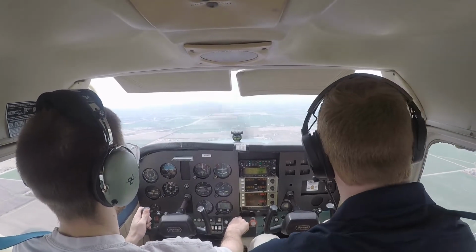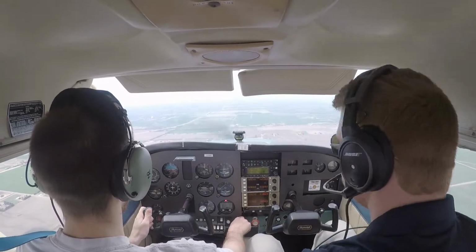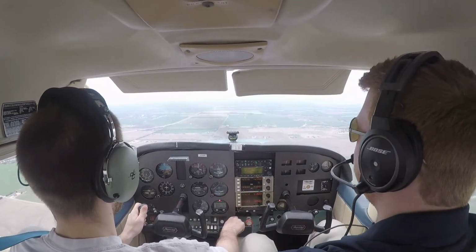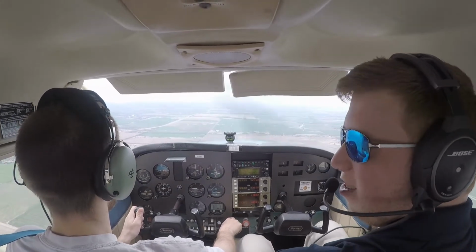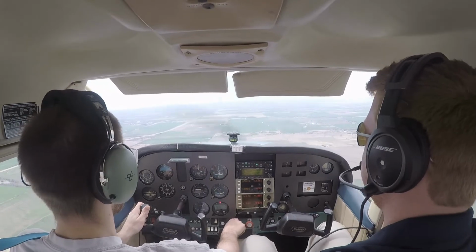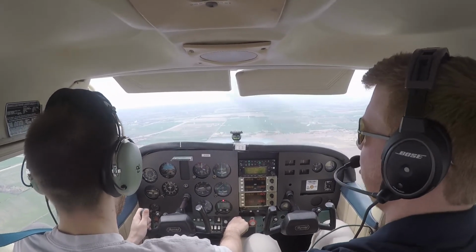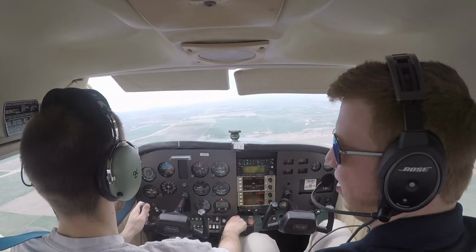Wow, that layer just came out of nowhere. That's weird. I have to take your word for it. It's so beautiful outside. No one likes a bragger. Hunter did that to his instrument student the other day. She was flying all the way to Salina under the hood. Oh wow. And he's like, wow, it's such a beautiful night out.